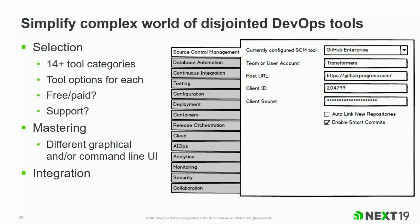I tried to mock up earlier, this is about 5 months ago, I tried to use Balsamiq to prototype all the different tools.